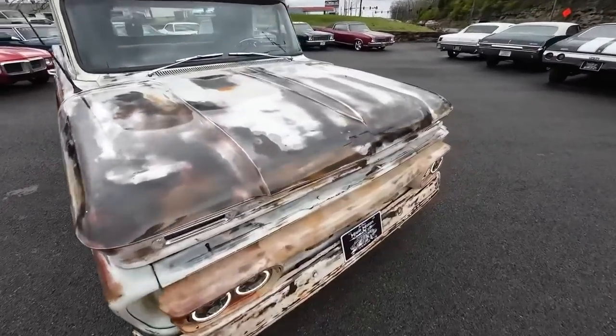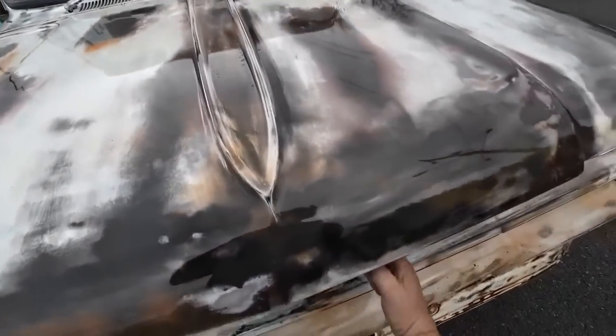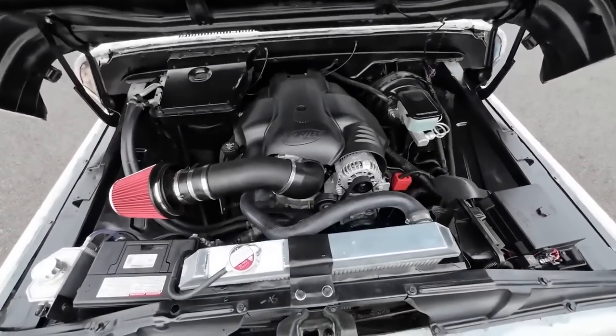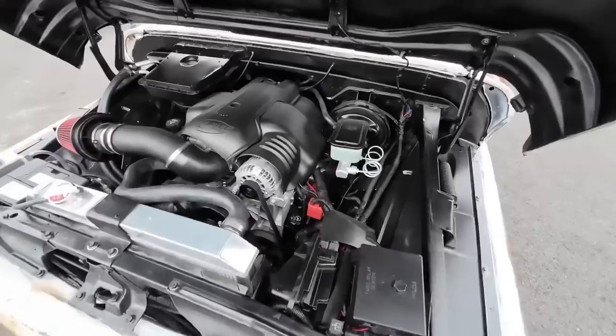Welcome back, guys. Nick up here at Maple Motors in Hendersonville, Tennessee. And today's test drive, a 1966 C-10, well, GMC pickup truck.